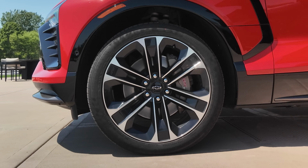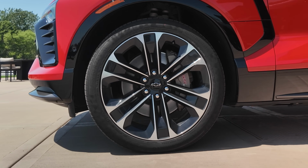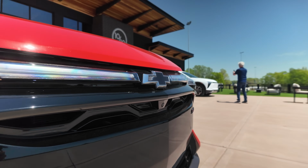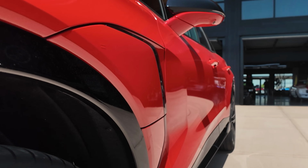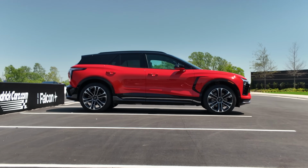22-inch wheels are also standard, and they're only offered on the SS. I'm also really digging this exclusive paint color, habanero orange. You don't really see a lot of orange these days, and I commend Chevy for exploring the color spectrum.